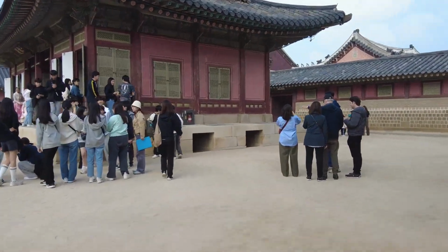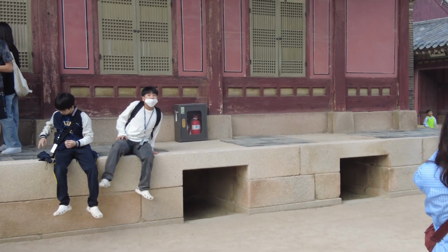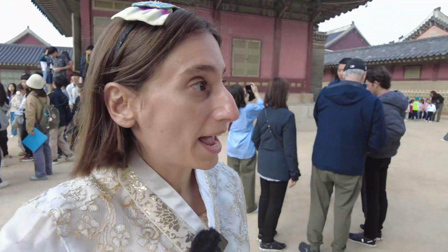So these two rectangular holes that you see under the building is where they would insert charcoal from and heat up the office, and that's how we know that this is the winter office. And behind is the bedroom of the king and the queen.